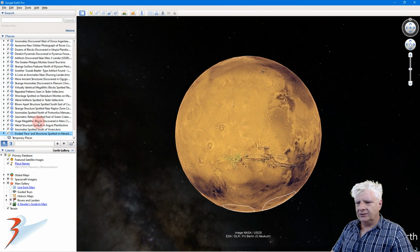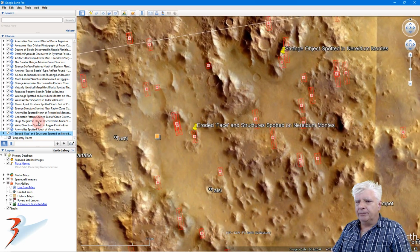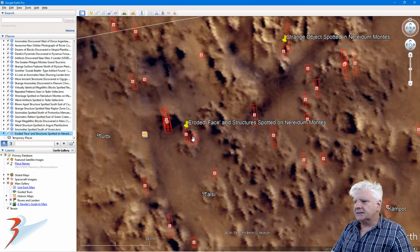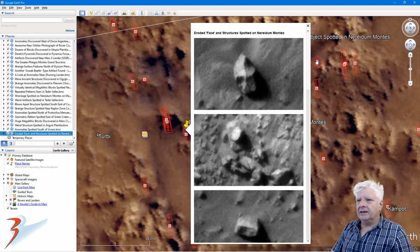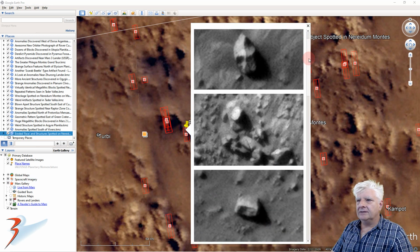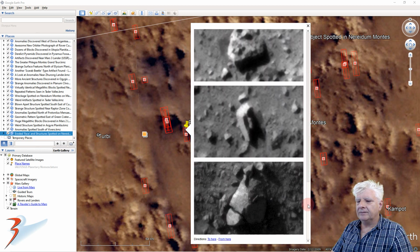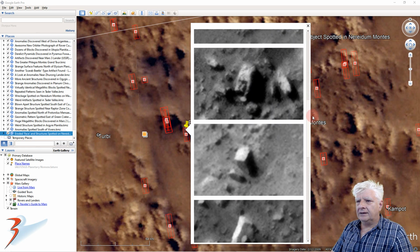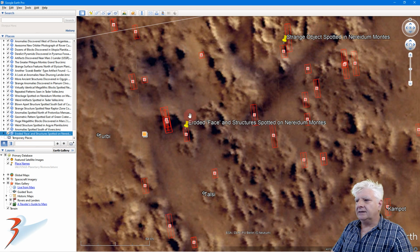Right, down to Argyre Planitia, to Nereidum Montes. There's the high-rise photograph we analysed, folks, hollows and multi-level gullies near Argyre region. And there's a summary of those anomalies, folks. High strangeness again. Let's have a look at this site over here to the top right.